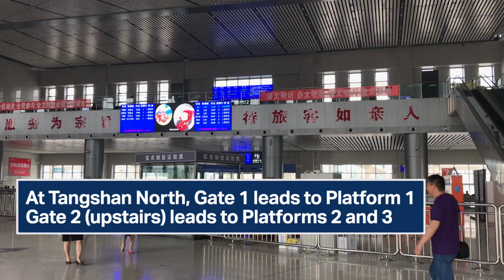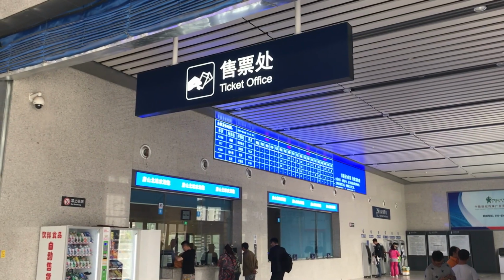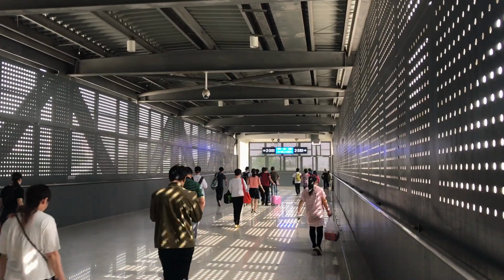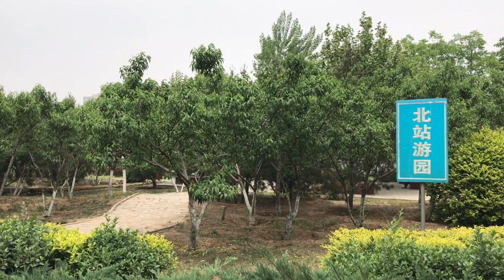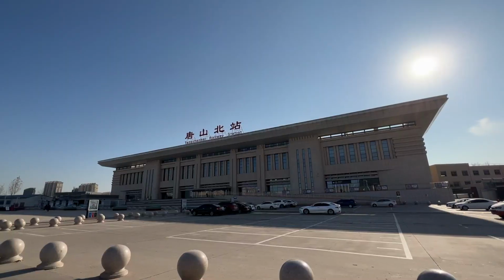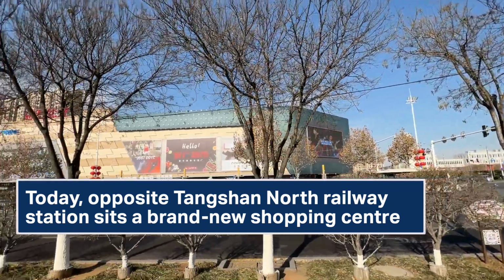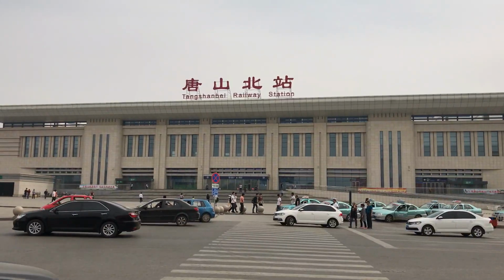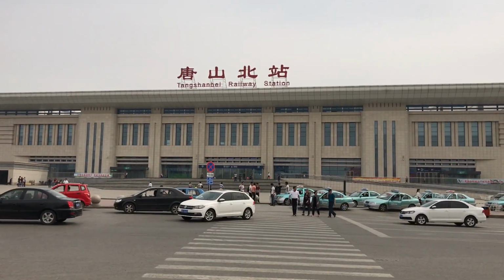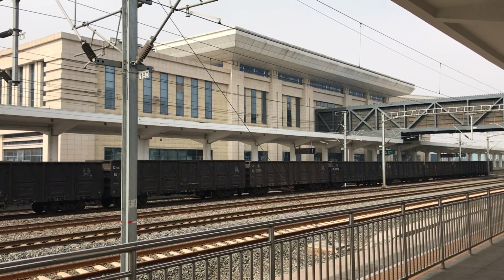Under one roof would be 2 waiting halls, one on each level, as well as a ticket hall. The gates on the upper level led via the footbridge to platforms 2 and 3. Although later on the station gardens disappeared, other signs of life soon appeared, including a newly built shopping centre, which I stumbled across in early 2023 when Zero COVID was over. The new station just looks a lot better. It's now being a single integrated whole, rather than being built piecemeal as the old station appeared.